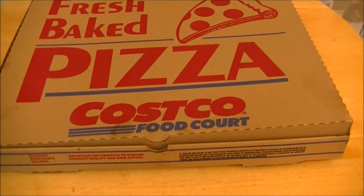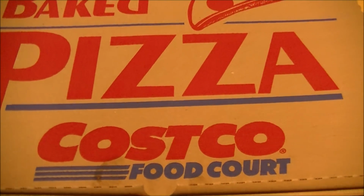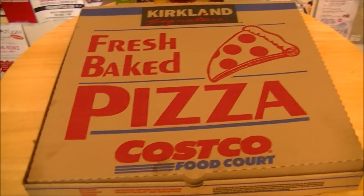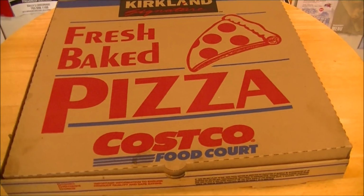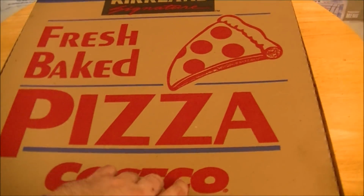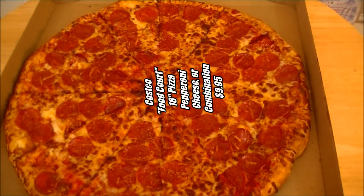Now, I'm not really even sure why they call that a food court, because it's really just a snack bar. But anyway, I digress. You can get the pizza a couple different ways. You can get it by the slice for $1.99 each. And they have 3 flavors: cheese, combo, and pepperoni. Or you can get an entire pizza just like this.